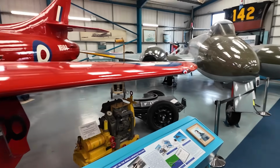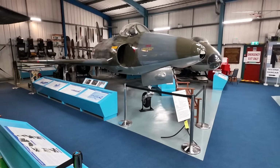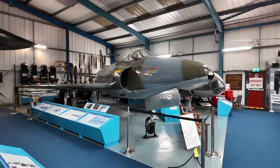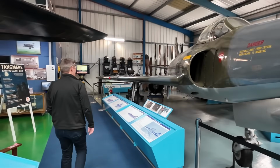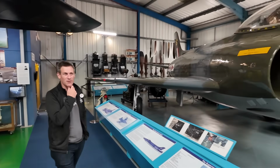Why don't we go talk about the Swift for a little bit? So now we see what some people might call the arch nemesis of the Hawker, the Supermarine Swift. Very mixed reputation on this one. Mostly, I think it comes down to kind of bad luck in some ways, and lack of support. I think probably is the bigger thing.